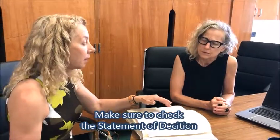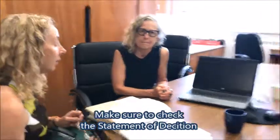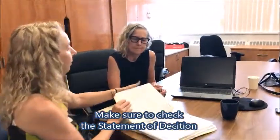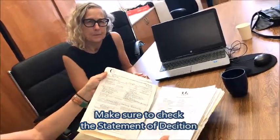The statement of decision is important because that's going to drive a lot of your strengths and needs on the IEP. That's what it looks like. I don't want to show it from a privacy standpoint, but could you just hold it up so we can see it from a distance? Yep. So that is what a statement of decision looks like.